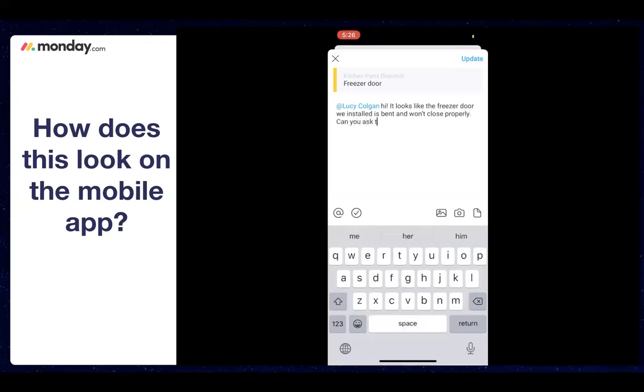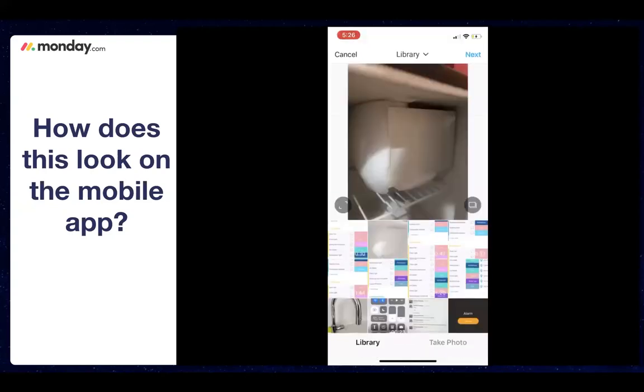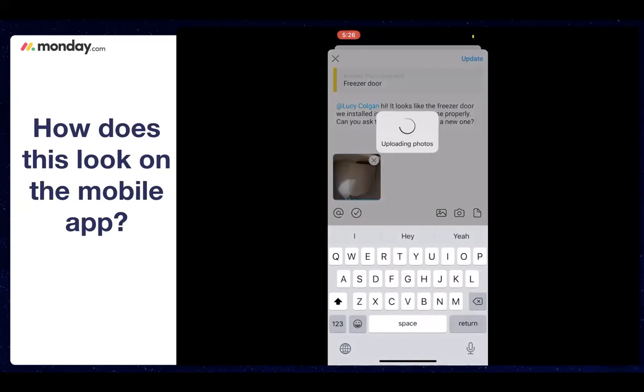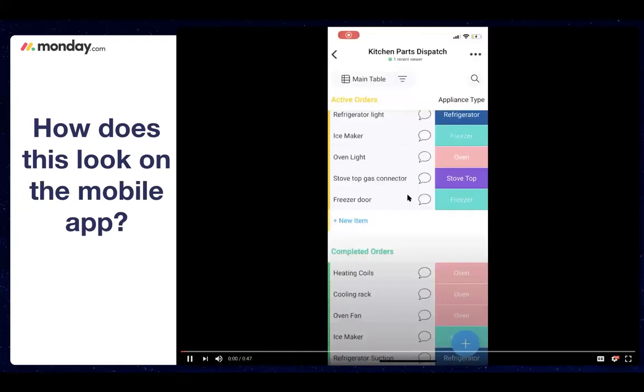I am sitting in the office, but I'm getting this update in real time, even though she's typing on the mobile app. There's also an action for me. Can you ask the vendor to ship us a new one, which I can get in real time? She doesn't have to leave the job or call me, and she uploads the photo to show me the exact bent part. You can see here that's now attached to the update section right here. Let's go ahead and just watch that one more time.